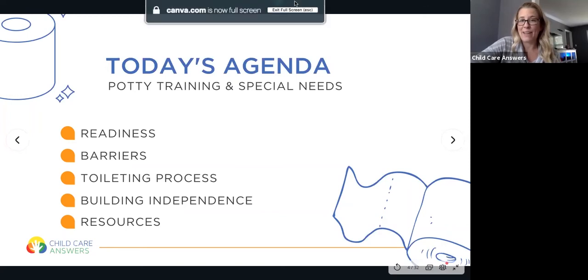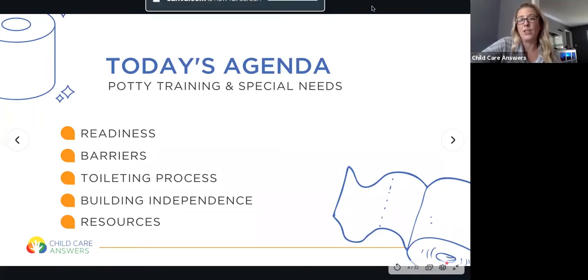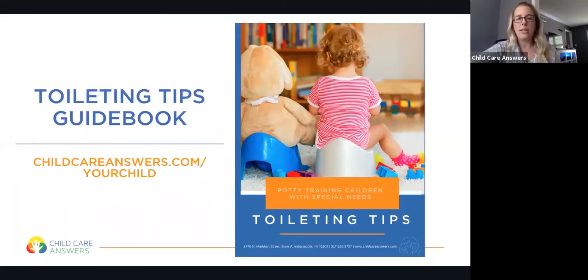So that is kind of an overview or a breakdown of what we are going to talk about today. Within this guide, it will contain resources for general toileting for children with special needs, lots of tips that we talk about today, but even more. The process of toileting, some handouts to provide maybe your child care provider or your child's teachers related to toileting so that you're creating consistency across settings.